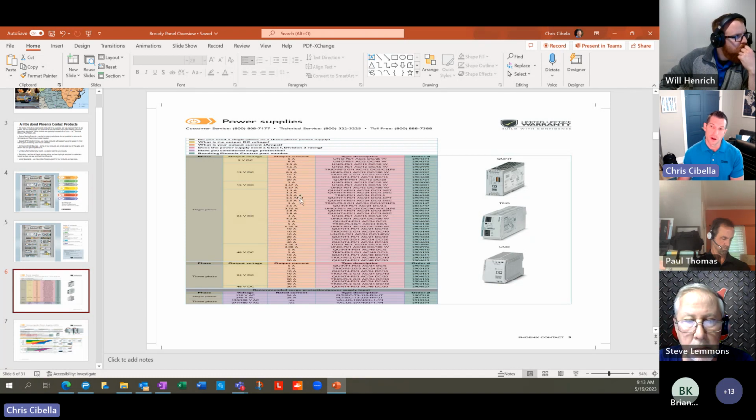So again, these aren't all of the output currents available from Phoenix Contact. These are just some of the high runners, 5 amp, 10 amp, 20 amp, etc. And then you just drill over and eventually get to this order number or part number. You can search this on the website, come up with CAD files, data sheets. If you need UL documentation, it'll give you file numbers, all that stuff on there.